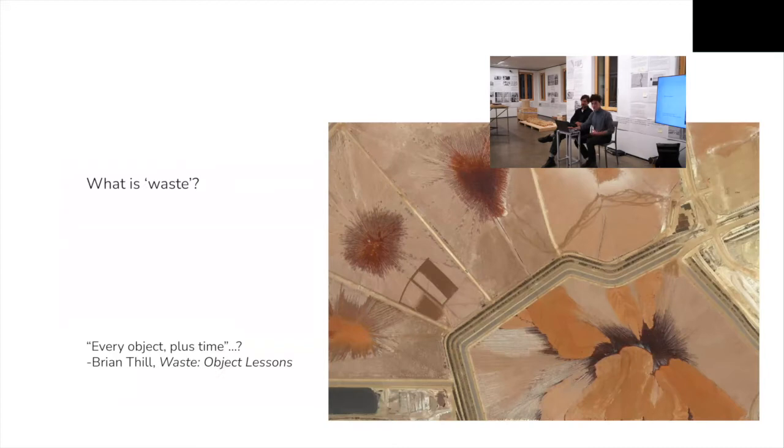And so before we jump in, I'll just talk a bit about this question that we'll come back to as kind of an overarching question throughout our work, is what is waste? Generally, there's a misunderstanding that we think of waste, we think of kind of the stuff that leaves your house in bags or that you see getting shipped off. This is kind of the end-of-life waste. And to that degree, what Brian Thill says, the author of this book called Waste, is it's every object plus time. That's true to some degree.